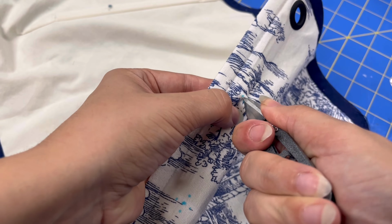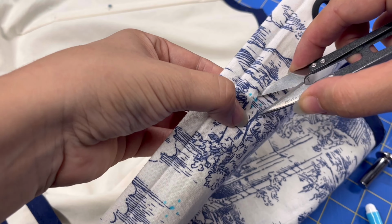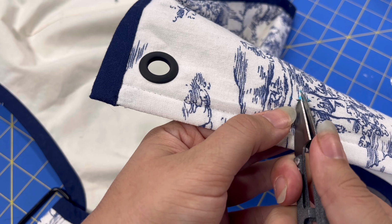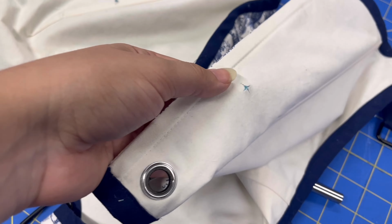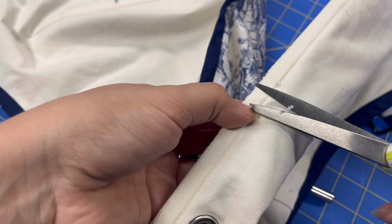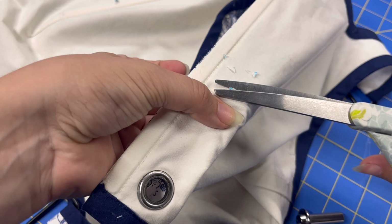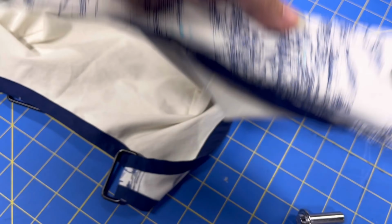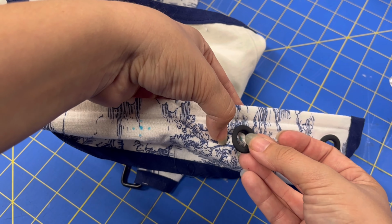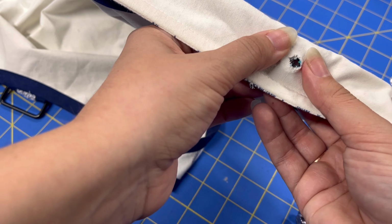Since my grommets are so big, I did decide to cut into my fabric. I used my teeny tiny scissors just because they're extra sharp, and I cut an X that was just shy of the size that the hole needed to be. And then I used my larger, more heavy-duty scissors to kind of cut that into a diamond shape. From there, I just stretched out the hole with my scissors. You can use a knitting needle, that's what I like to use, and just kind of stretched it until the grommet would fit inside.